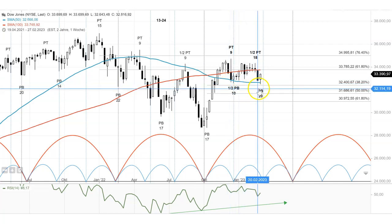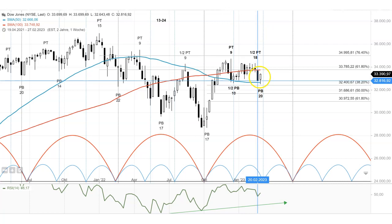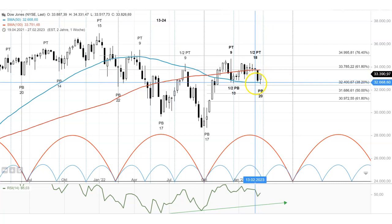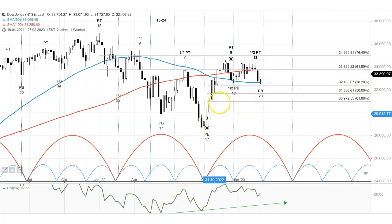Two weeks here in December and now another 2 weeks. And we had pretty much two precise hits here with these weekly candles. We also retraced 38.2% of that rally which started in October.